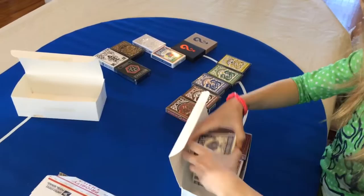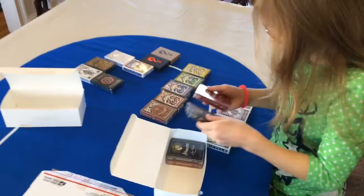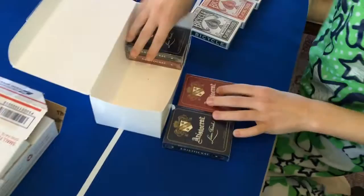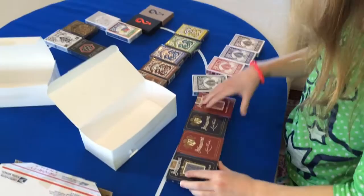Yeah, I think the yellow and green are new. Ooh, bicycle. I like those. I like the design on them. Flip them over. They were kind of cheap. You got two of the same color. Yeah, just because it was a good deal. There, choose the back.